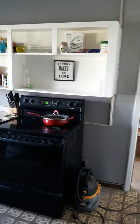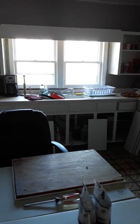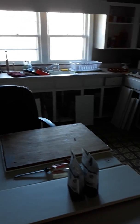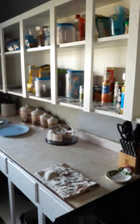So I did get all of the cabinets painted. The window sills are painted. Just have to put all of the doors back on, and I bought the wrong kind of hinges yesterday. So hubby's going to take those back and get what we need. But at least I have everything up in a cabinet, put away where it's going to go.